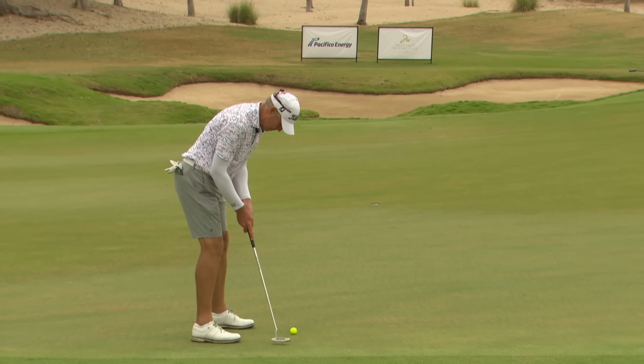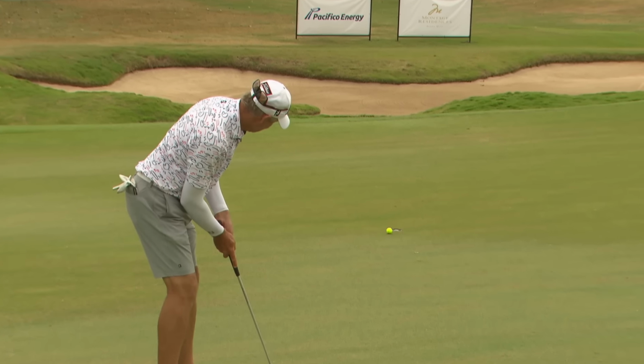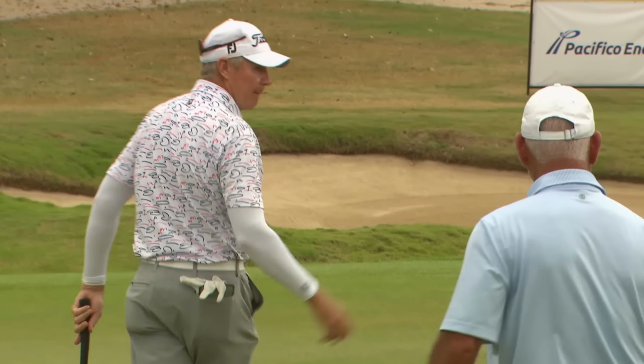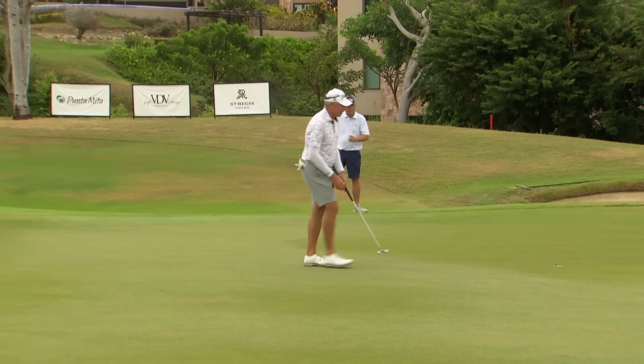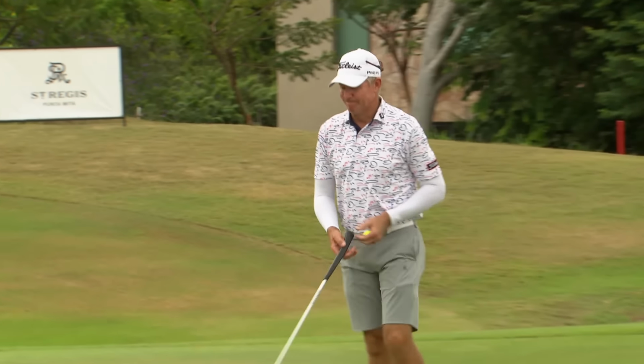But the biggest move was coming from James Kingston. This, at the 8th, sparked a fantastic run that would take him into a share of the lead. Another birdie followed here at 9, another at 10, and an eagle at 11. It meant there were 3 players at 13 under par.